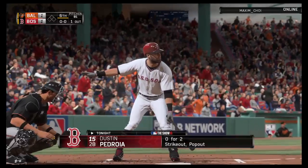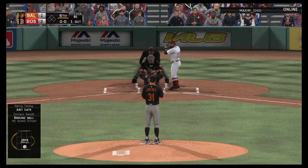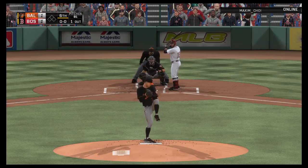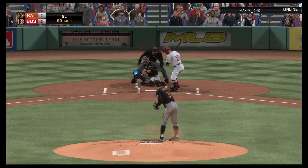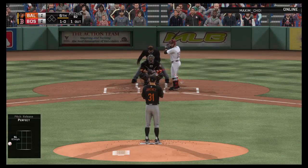Dustin Pedroia will stand in. He struck out and popped out in 2 trips. Well, not a great start at the plate. We'll see if he can get something to drive right here. Here's a slider to start things out. Looked at for ball 1.